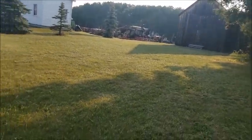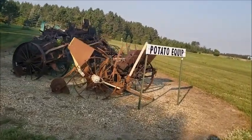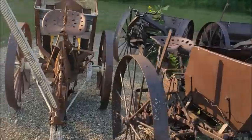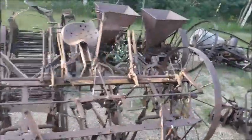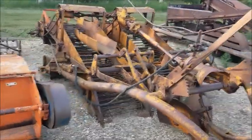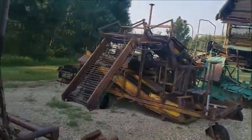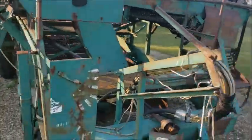Right, moving away from that, which is a lot to see, come around the corner to see potato equipment. Everything that would be involved with preparing potatoes. They've put it together. So there's, yeah, potato digger. Old potato digger. I guess I gotta get under the ground to get to them potatoes. It's got various stages and ages for the machinery. This is the latest, I guess, for the historical.